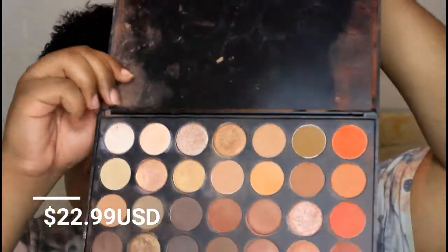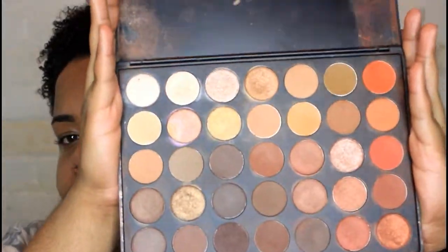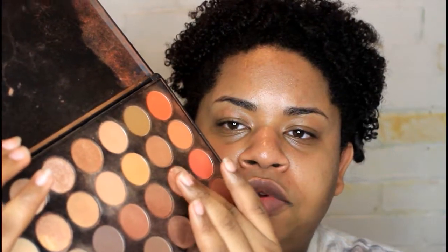So this is the infamous 350 that everybody talks about, everybody raves about. Yeah, it's really destroyed because I use it all the time, because it's literally my go-to palette. I have a couple of other palettes, but the other thing I hate about this palette is that their shimmers are really chunky, but I still make it work because I spray it with some World's Water spray. But I'm going to swatch this for y'all real quick.